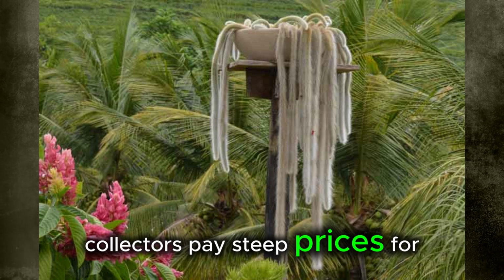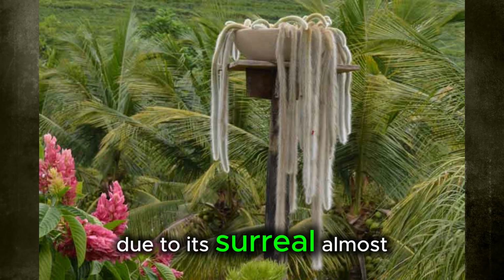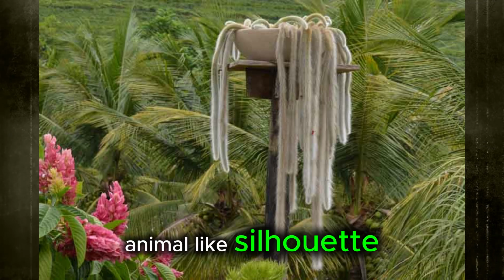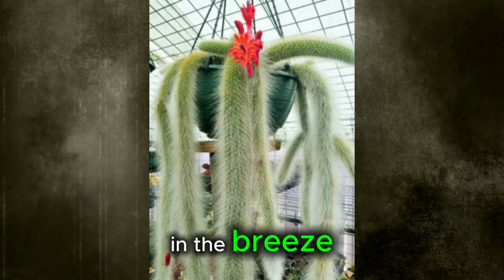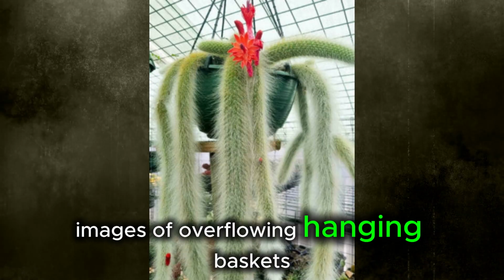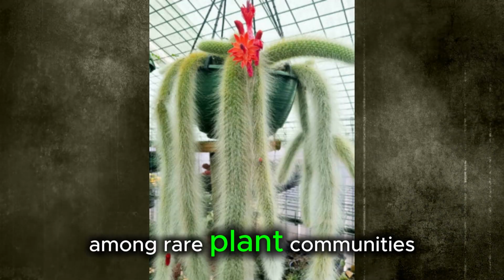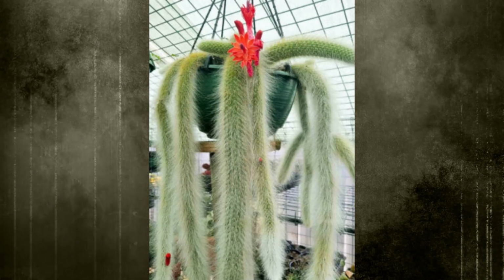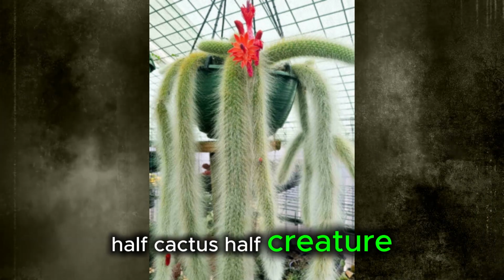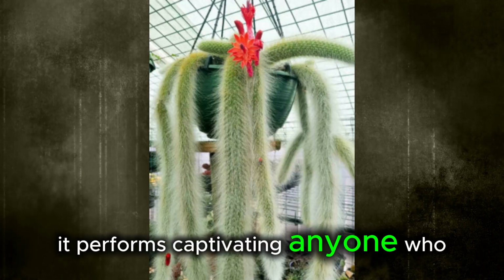Collectors pay steep prices for mature specimens, and it's become a standout in botanical shows due to its surreal, almost animal-like silhouette. Though related to the golden rat-tail cactus, its bristles are denser and silkier, giving it a lifelike flutter in the breeze. Images of overflowing hanging baskets lined with these tail-like stems often spread fast among rare plant communities. It's one of the most coveted oddities in exotic horticulture. Half cactus, half creature. The monkey-tail cactus doesn't just grow, it performs, captivating anyone who sees it move.